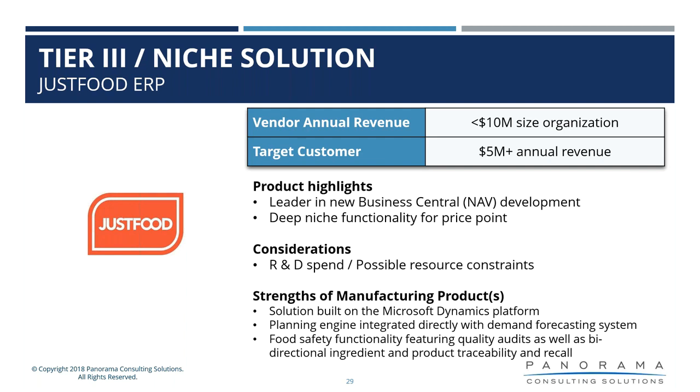They certainly have hundreds of millions in revenue for their clients. But it's a good system to come off of a lower tier type application and migrate to this. Now JustFood is built on the Navision platform, so it's the Microsoft NAV, which is being rebranded into the cloud and into Business Central, which is really the new name from Microsoft moving forward. So Business Central NAV from Microsoft is their small and medium-sized application of the future, and JustFood is an application built on top of that.